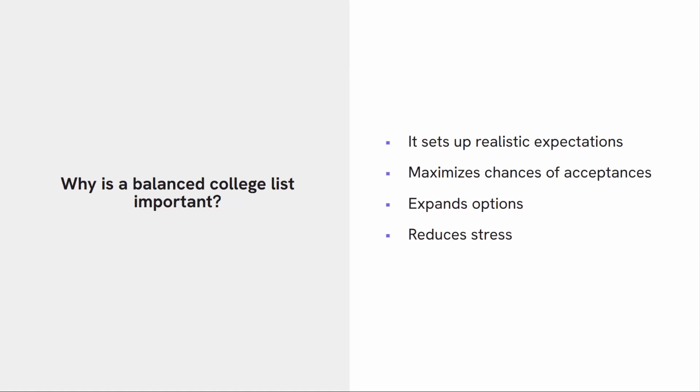Last, it reduces stress. The uncertainty of admissions can be really overwhelming, so having solid and realistic options will give you more confidence. A lot of students who apply only to reaches end up regretting not applying to more likely and target schools.